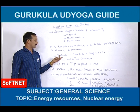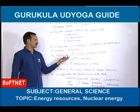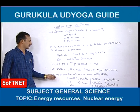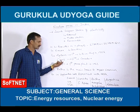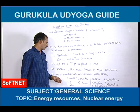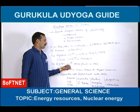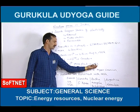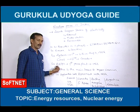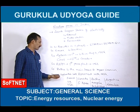The first research reactor in India is Apsara. With the assistance of the UK, it was installed on August 4th, 1956. The second research reactor is Cirrus. With the assistance of Canada, it was installed in India. Rawatbhata Atomic Power Plant 1, or RAPP 1, is the first power plant in India, established in the year 1963. Later, RAPP 2, or Rawatbhata Atomic Power Plant 2, was installed as the second power plant.